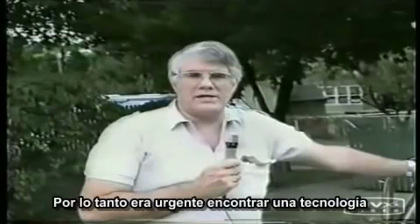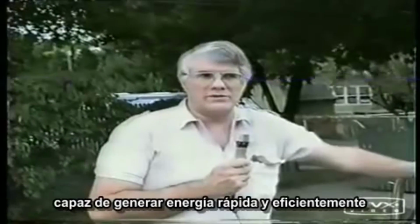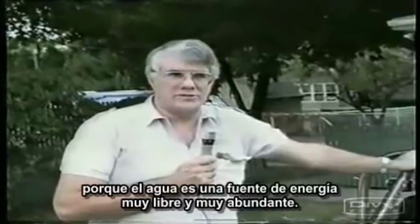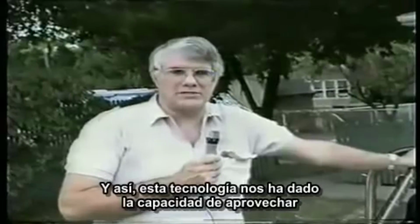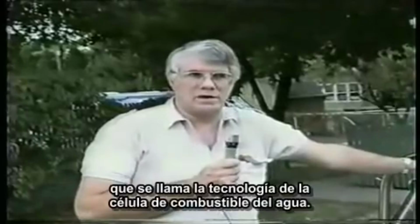So it's imperative that we develop the technology that we can move very quickly, and of course water was the answer to it, because water is a very free and abundant energy source. And so this technology has led us to the abilities of harnessing and using the water in this particular way, which we call the water fuel cell technology.